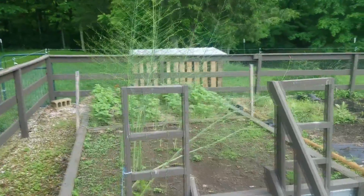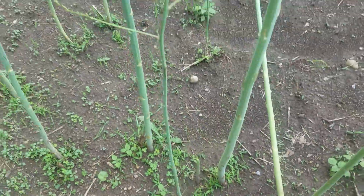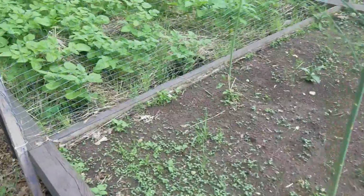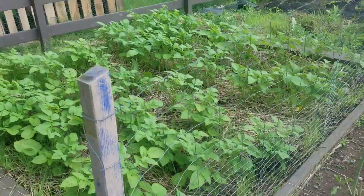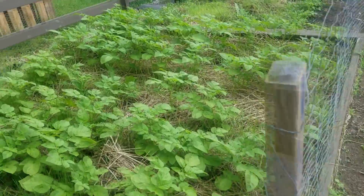Our asparagus, we've let some of it go to seed here. As you can see, it's about 8 foot tall. We ate a lot of it. In fact, this little guy right here, that one right there, he's gonna go in my belly. I'm talking to you because it's just that good. Oh my goodness gracious, you just can't buy that in a store anywhere. I'm sorry.